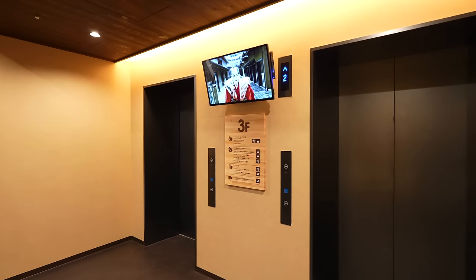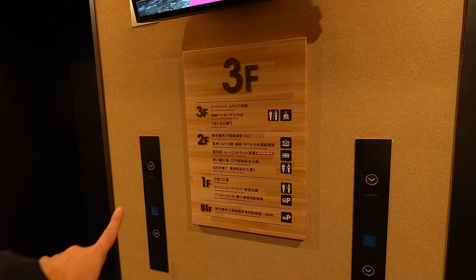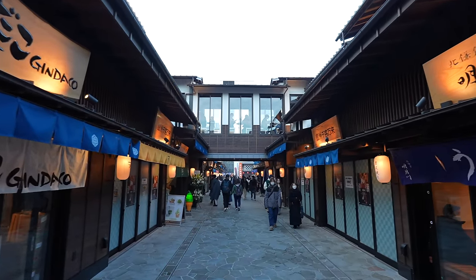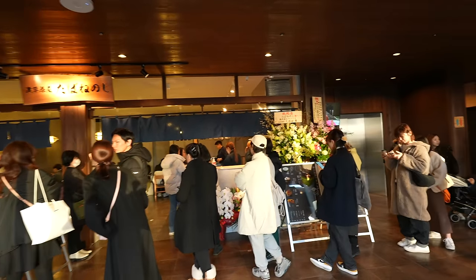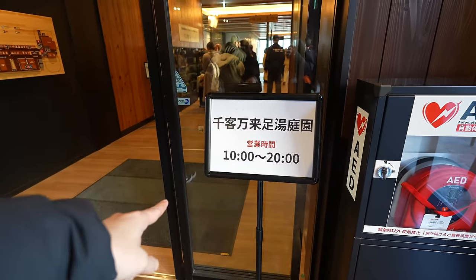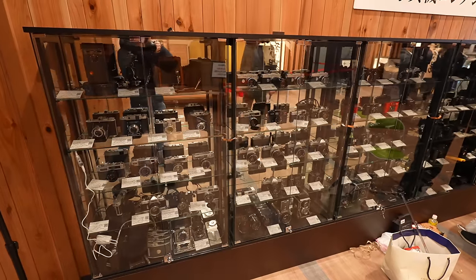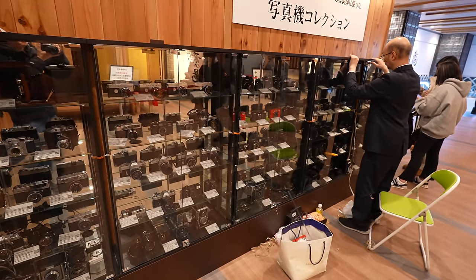There is a foot bath on the 8th floor, but seems like we can't go from this elevator. So let's go back to the 2nd floor. Yeah, that's the place where we were. We came back to the street. So must be there's an elevator on the right side. Yeah. This is a place opening from 10 a.m. to 8 p.m. Oh my goodness, look at that. Those are the old cameras. Super classic one.